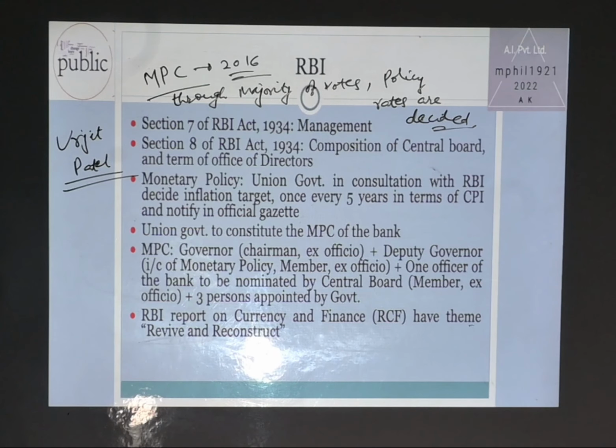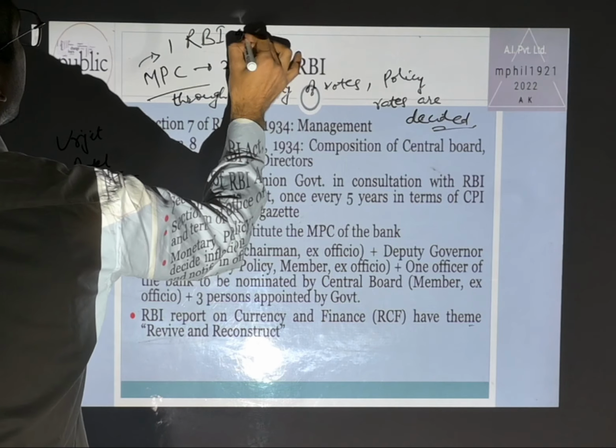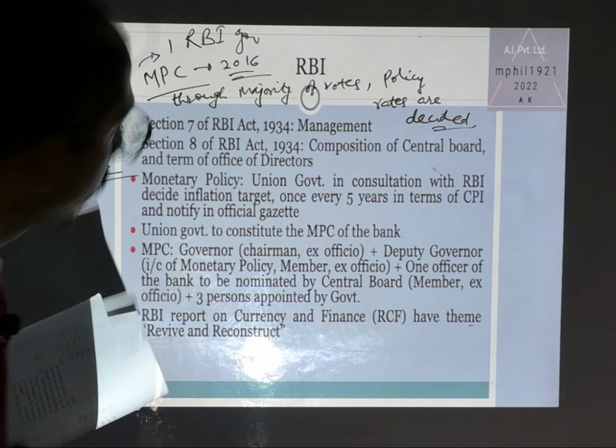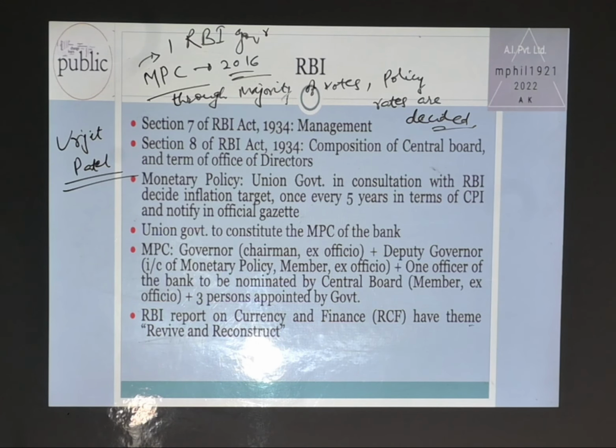Now there are 6 members in the Monetary Policy Committee, which includes 1 RBI governor, who is the ex officio chairman of this committee. Then there is the deputy governor, who is in charge of monetary policy in the RBI and is an ex officio member. One officer of the bank is nominated by the central board of the RBI, and he is also an ex officio member.